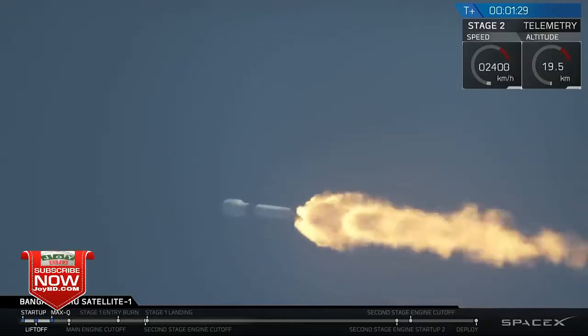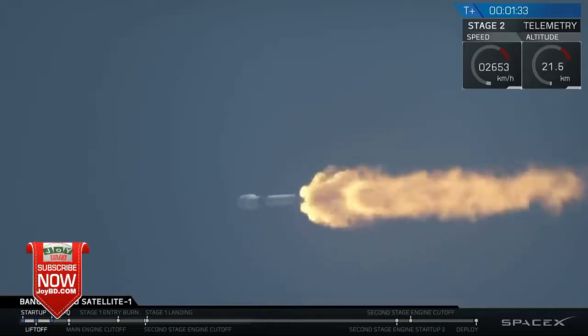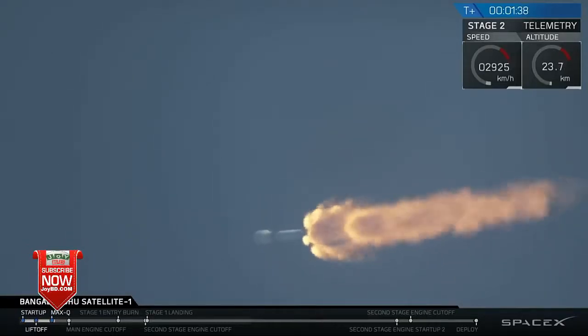We've successfully achieved that major milestone of every rocket launch. We're actually decreasing the thrust in our engines a little bit around the time of max Q to minimize some of those forces.